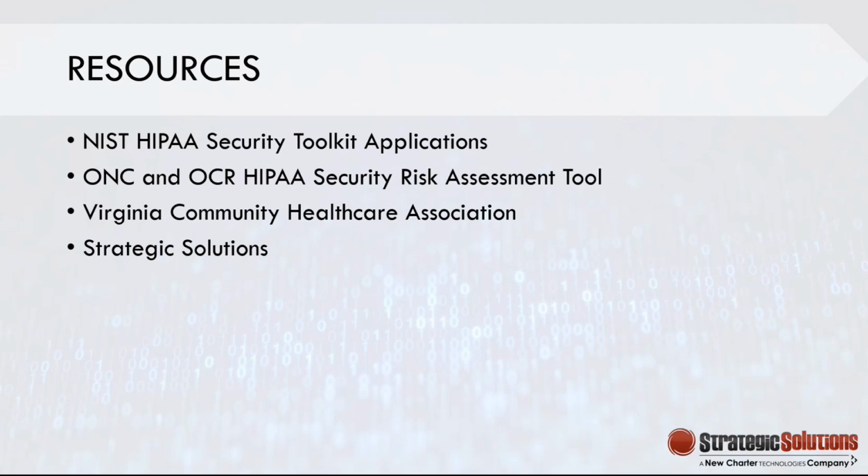as well as the ONC and the OCR HIPAA security risk assessment tool. This is very similar to the NIST tool, but it is specifically for HIPAA and the OCR. It is a local application that you can install on your computer, and it asks you a ton of questions so that you can think about specific threats and risks to your environment. You can respond on what you are doing to address that. It's important to be very honest.